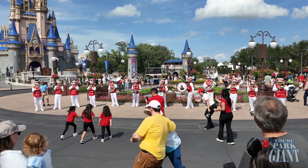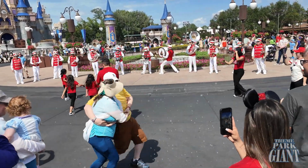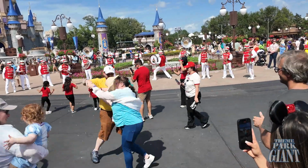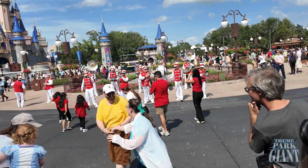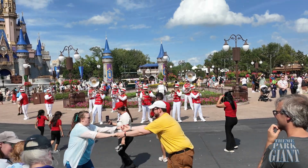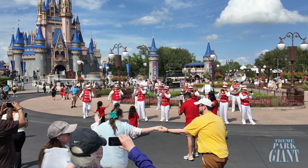We got a dance party breaking out here. How fun was that? Seriously, I love the Main Street Philharmonic already. And then just randomly a dance party breaks out. They had some kids dancing, and then that couple decided to show off some swing dancing, much better than me. So, just love those little surprises like that at the Disney parks.